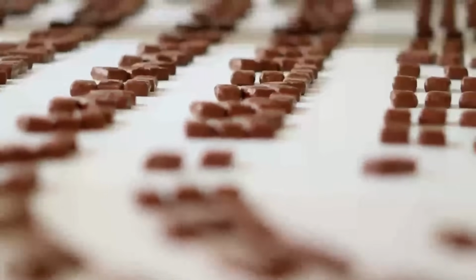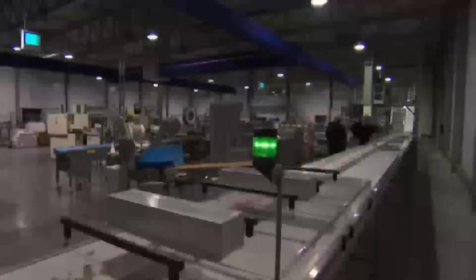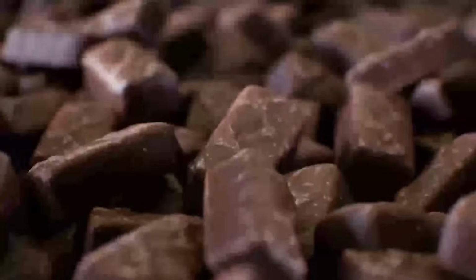The process begins with the careful selection of raw ingredients. The main components of a Mars bar include sugar, cocoa mass, cocoa butter, skimmed milk powder, whey powder, palm fat, glucose syrup, lactose, milk fat, and egg whites. These ingredients are sourced from trusted suppliers and undergo rigorous quality assurance checks upon arrival at the factory.